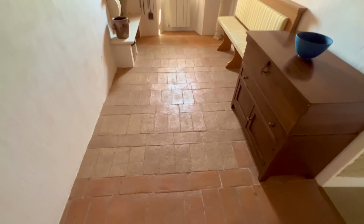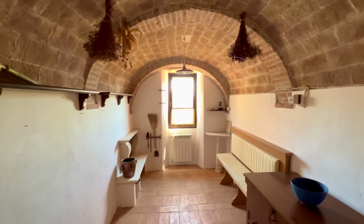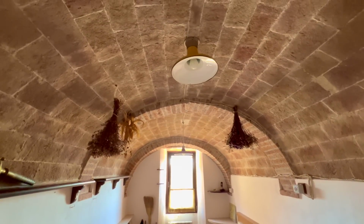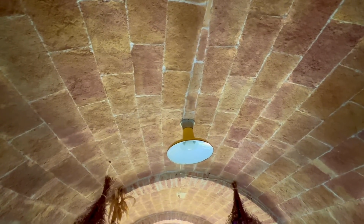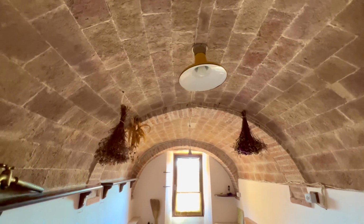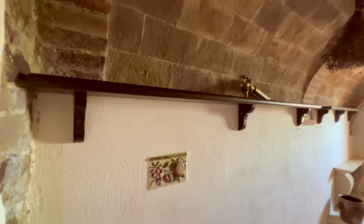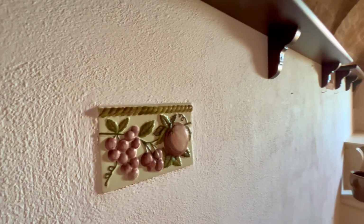And as soon as we hit downstairs, we come across again these beautiful Cotto floor tiles. And let me bring the camera up and show you what a gorgeous dining space. Or you might want to make it something else. It has been used as a dining space by the current owner. As you can see, it's the most gorgeous, fully restored vaulted ceilings. They are very quirky, lovely Canadian metal lights. You have some lovely shelving along the side, and you have dotted here and there some gorgeous hand-painted tiles that are set into the wall.